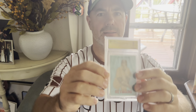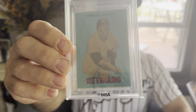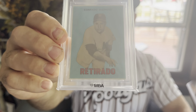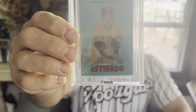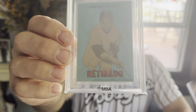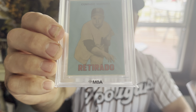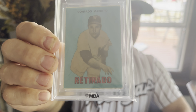So you've got a gold label here, but this is a 1967 Topps Venezuela Retirado card of Conrado Marrero. Okay, very desirable set right now. And I'm going to go like this. And obviously, one of the things I don't like is I get it does a good job of protecting the card, but the card is in a penny sleeve. And so you get the wrinkles of the penny sleeve. So that I'm not a big fan of. And I think if I hold it like this, it'll show the card better. But the card itself is a very, very nice example.